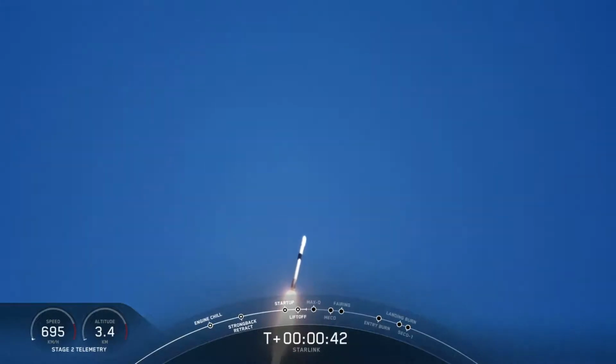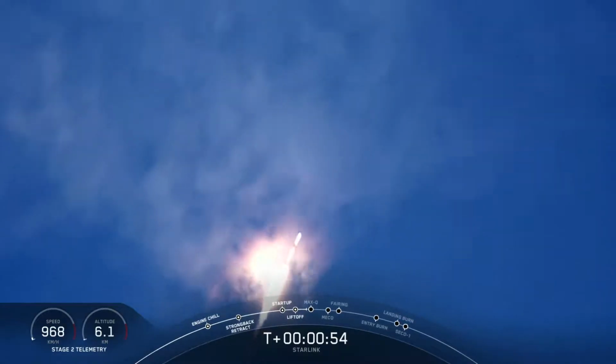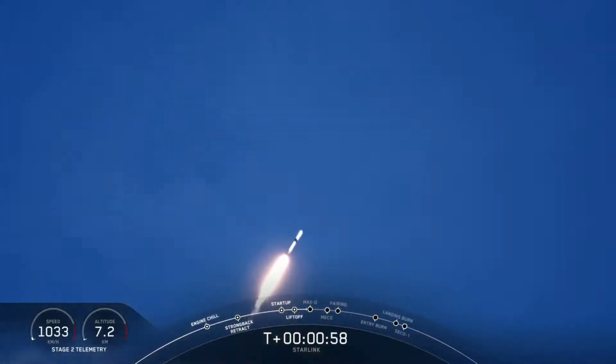T plus 40 seconds, Falcon 9 successfully lifting off from Launch Pad 39A at the Kennedy Space Center in Florida. We're taking those Starlink satellites to their first targeted orbit and eventually a circular orbit. We actually just throttled down for maximum dynamic pressure, or max Q, on those 9 Merlin engines. We'll expect to hear that call out here shortly. Vehicle supersonic.